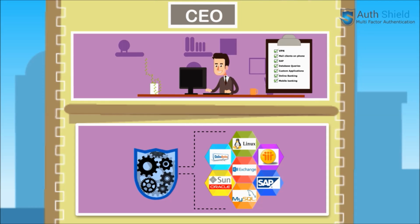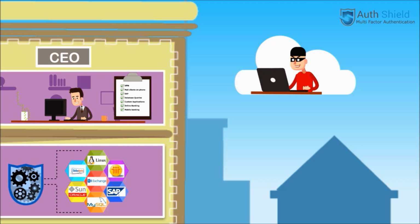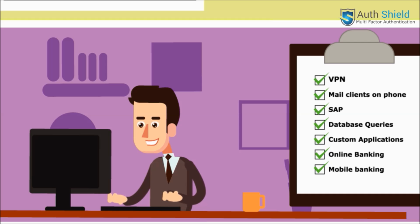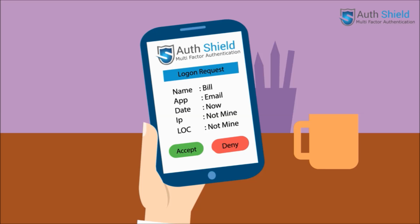Let's look at how AuthShield has helped thousands of users, along with Bill. A hacker has gained access to Bill's mail ID and password. He's trying to download and read his mails. However, Bill has now implemented AuthShield security. AuthShield identifies that the request is generated from a device not registered to Bill. It prompts Bill to identify or refuse the device. Bill realizes that a cybercriminal is trying to access his mails and promptly denies the request.